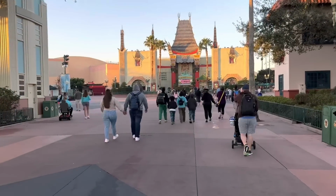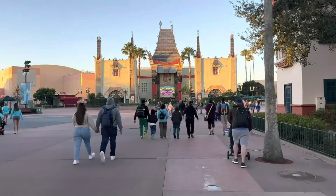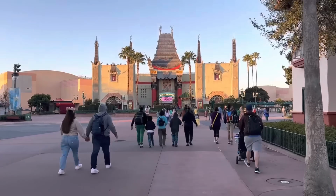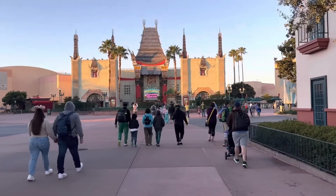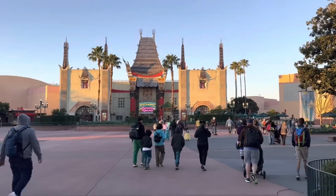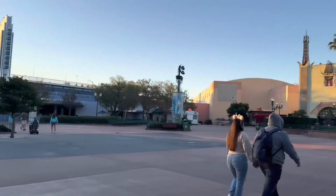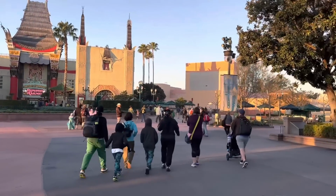All right, so they just let us in early. We actually got in, I would say, almost 45 to 50 minutes earlier than we thought. They said it's usually a half hour early, but they let us in early, which is so nice. So a lot of people are gonna go to Mickey and Minnie's Runaway Railway. If you go that way, it's gonna take you down to Rise. We are going to Slinky Dog Dash.